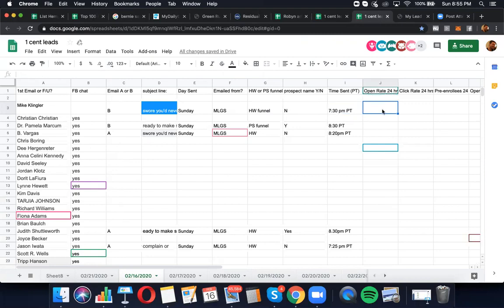Open rate at the 24-hour period. So you'd say, what was the percentage number of people who opened at about the 24-hour mark? It doesn't have to be perfect. Maybe you don't see that till 26 hours or whatever, but don't report it until it's about 24 hours, or maybe a day and a half, something like that, but over 24 hours. And then what's the click-through rate at the 24-hour mark? And how many pre-enrollees did you get?